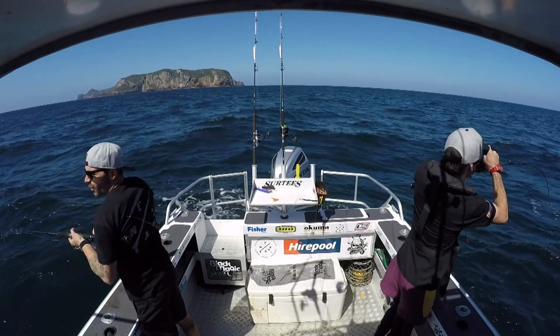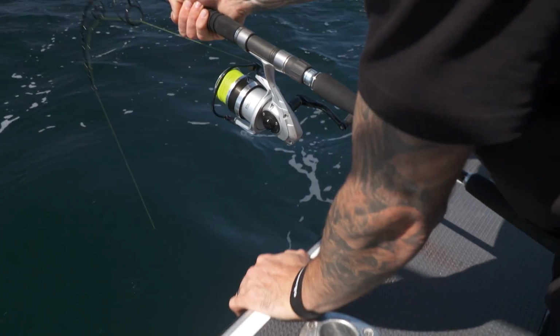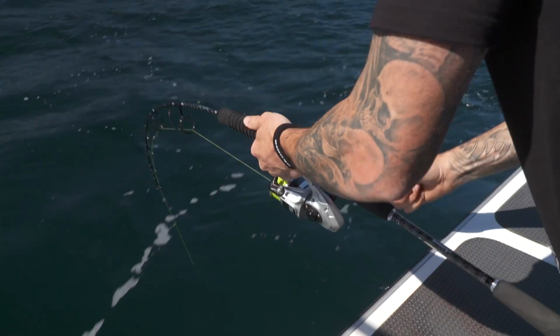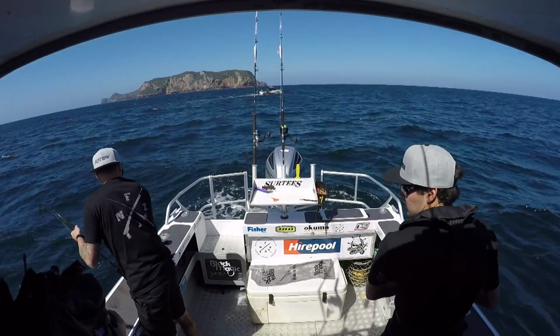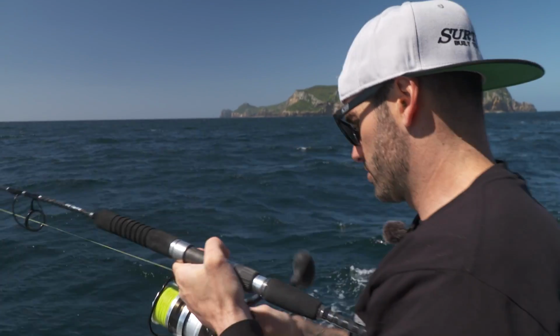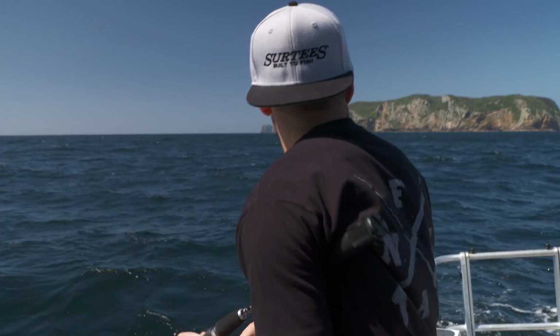Oh, this is a beautiful combo. It was awesome for jigging with. Oh, yep, I'm on. Yeah, good fish. This is our lunchy, Mick. That's a lunchy. What I like to hear. It's a good call, mate. It's a nice, solid fish, this one. Once again, not a monster, but when you're targeting kingis on jigs and you catch legal kingfish, it's always good fun.